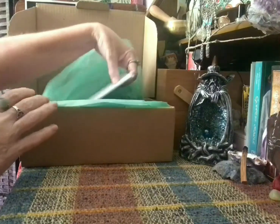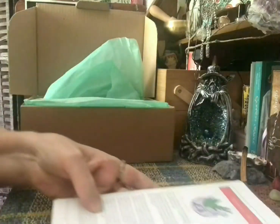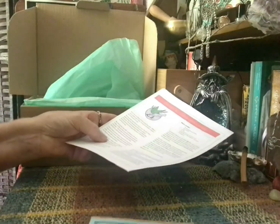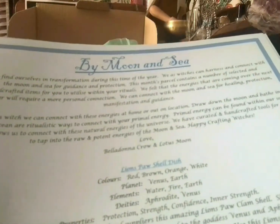So I'm not going to look at anything, as always, so it's a surprise. I don't even think I'm going to read the newsletter because that often gives a lot away. From memory, I think the theme was, oh yeah, there we go. It is By Moon and Sea.